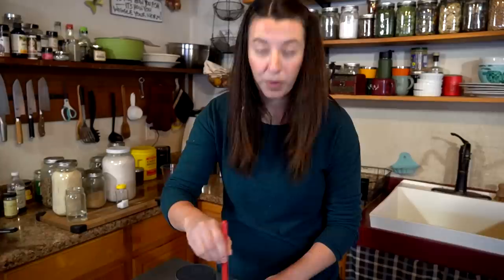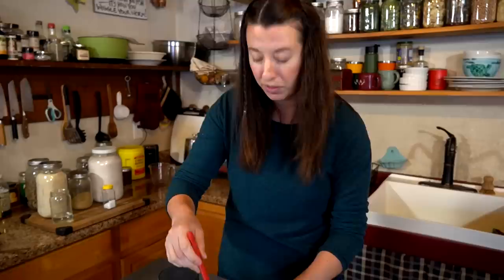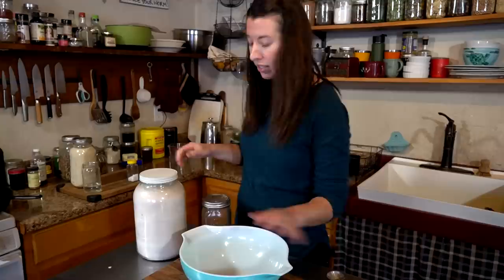I use 2 1/4 teaspoons of active dry yeast, which is just equivalent to one of the little packets you can buy. Just gonna give this a quick stir. We're gonna set it aside and we're gonna get started on our dough. Cinnamon rolls consist of 3 components. So you've got the dough, the filling, and of course the most important, which is your frosting.